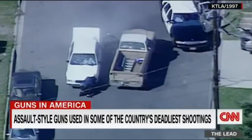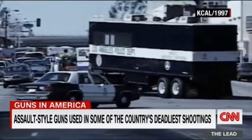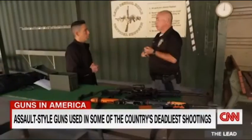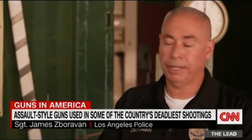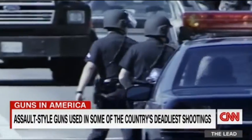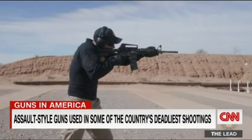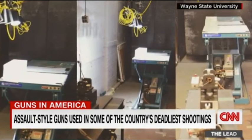He took assault weapons fire during the now infamous 1997 North Hollywood shootout, where two bank robbers wearing body armor fired on police for nearly an hour, injuring 8 people and 12 officers, including Sergeant Zaborovan. You're being hit with pieces of the vehicles we were hiding behind, asphalt, radiator fluid. Felt like we were being stung by bees. That shooting changed policy, prompting the LAPD and other departments to upgrade their own weaponry to counter the increasingly powerful guns used by assailants.